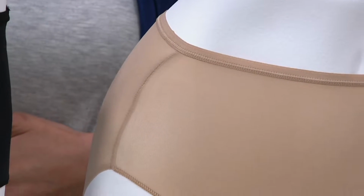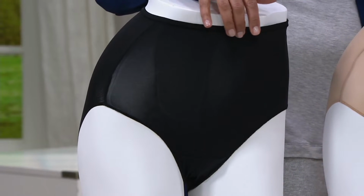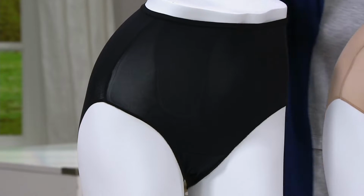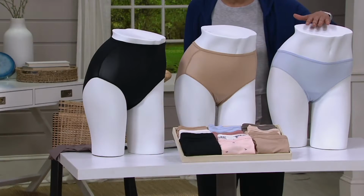So we have 3 silhouettes, and if we start here with the black silhouette, that is what we call your retro. This one is slightly high-waisted, right at the belly button or slightly above. And then we also have the modern, which is just under the belly button, and that's a beautiful silhouette to consider. And then we also have your hipster.